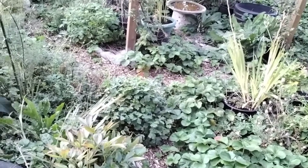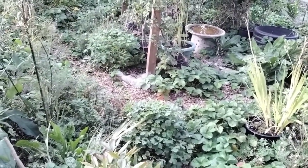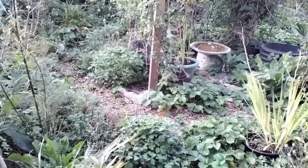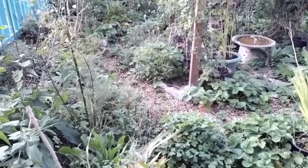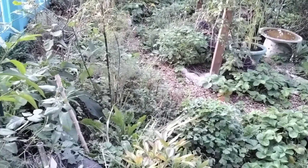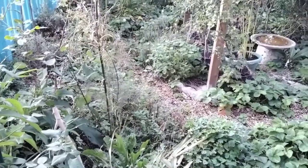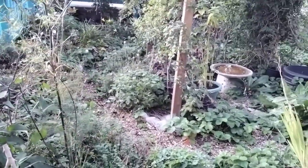I don't often need to come out into the front garden. I don't often need to do anything in the front garden, except for when I want to put in new plants and harvest things. So I cannot wait to be able to put more of my plants. The magnolia is going to go out here. And what else? There's still a few things in the back garden I could bring out and put out in the front garden. I'll make space for them.